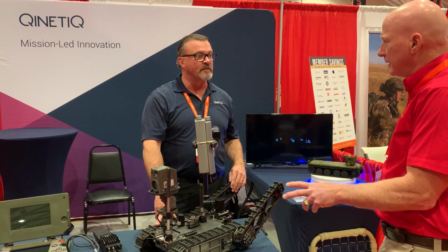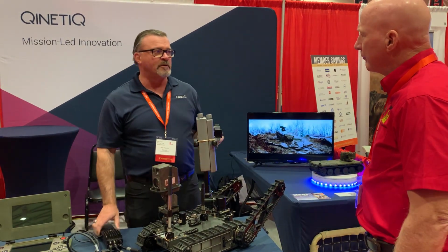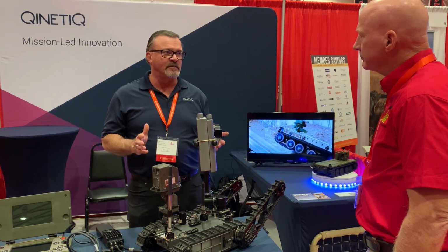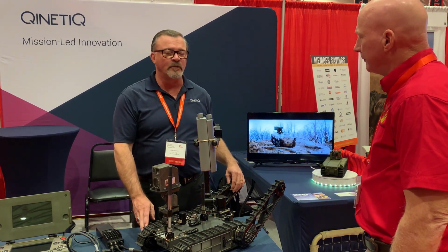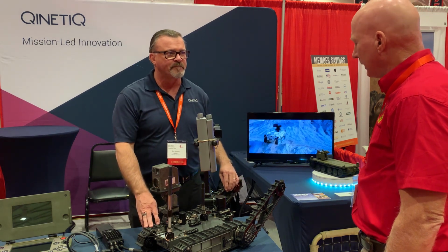What's the range on it? So with this radio, this is the radio for the controller, we're able to get out to about 1,500 meters. Yeah, pretty good. And that's line of sight. Yeah. So non-line of sight, you're talking about 400 to 500 meters. Okay, yeah, that's really good.